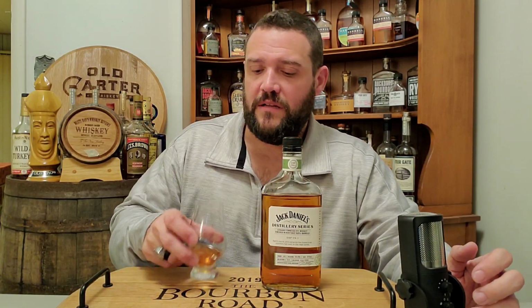It's weird how that kind of worked out. Typically it's a lot of the sweetness that comes on the approach there on the front of the palate, but it started out with that oakiness a little bit. It was a little drying on that first sip. Let's see what happens on the second one, guys.